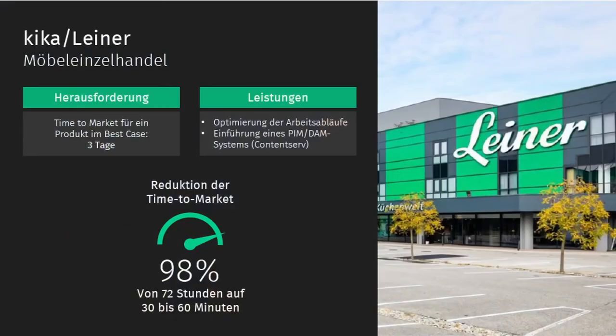What did we do? We actually did the holistic approach, found measures, and identified that the 2 KPIs are relevant: the optimization of workflows between the departments, the development of workflows and processes, the generation of data quality gates, so they have consistent data, and the introduction of the PIM/DAM system contentserv, enabling Kickerleiner to properly manage their data. Time to market we were able to reduce by 98%. So now Kickerleiner only needs 30 to 60 minutes to onboard products. I think this is a huge success for Kickerleiner.